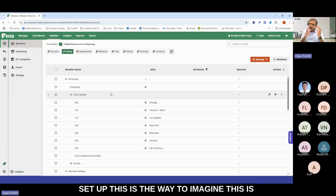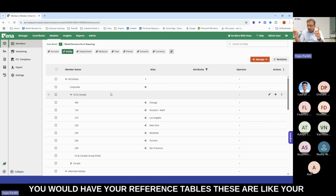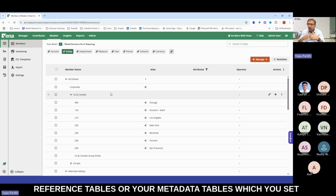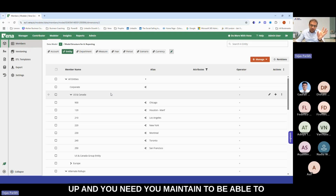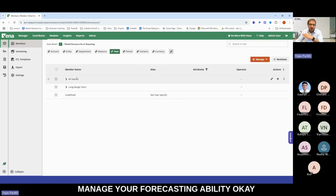The way to imagine this is exactly like how you would do your VLOOKUP and have your reference tables. These are like your reference or metadata tables, which you set up and maintain to be able to manage your forecasting ability.